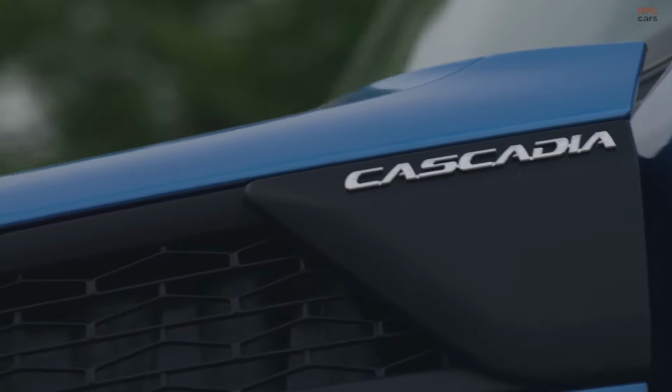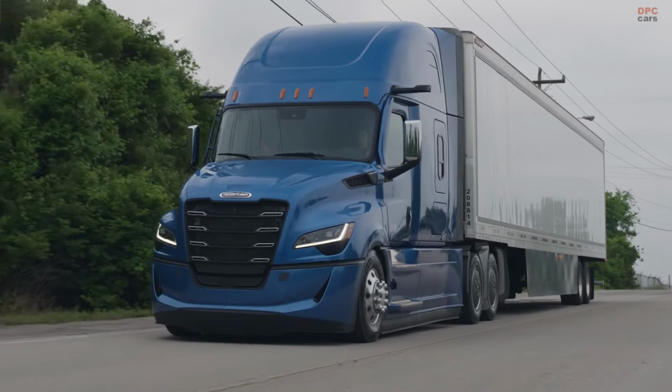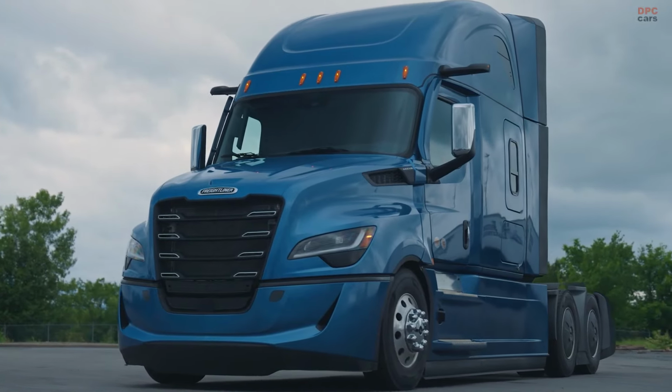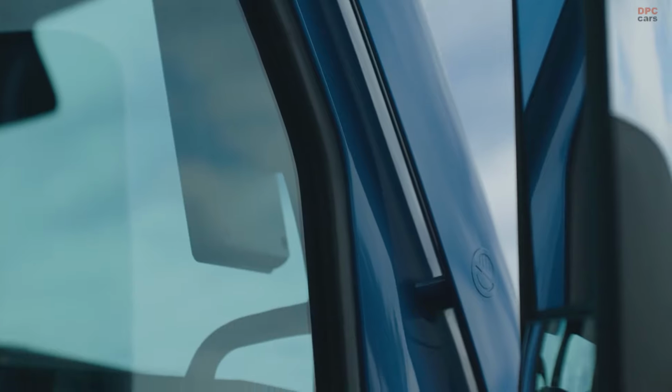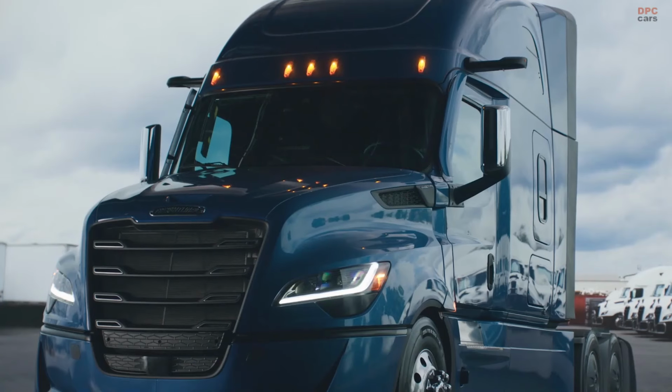Since it launched, the Freightliner Cascadia has improved cumulative fuel efficiency by over 35%, and the next generation Cascadia builds on its legacy with new form, tighter closures, and a focus on your bottom line.